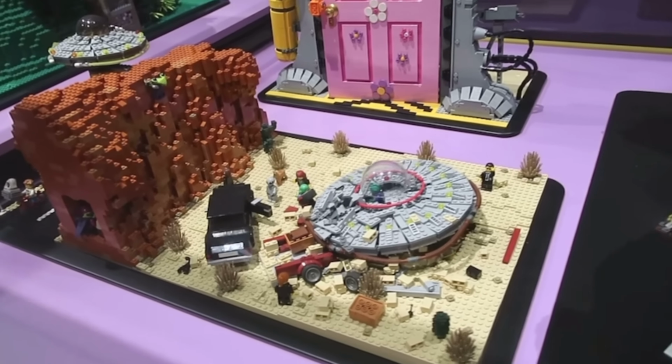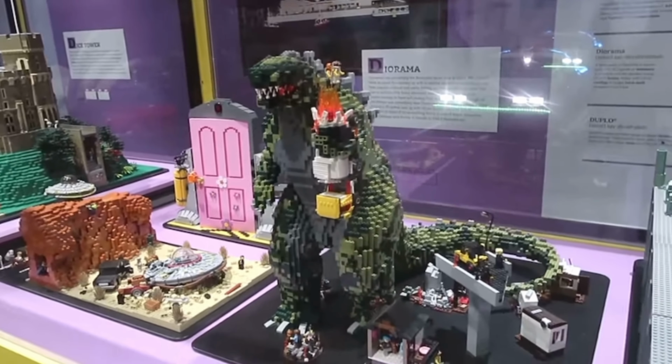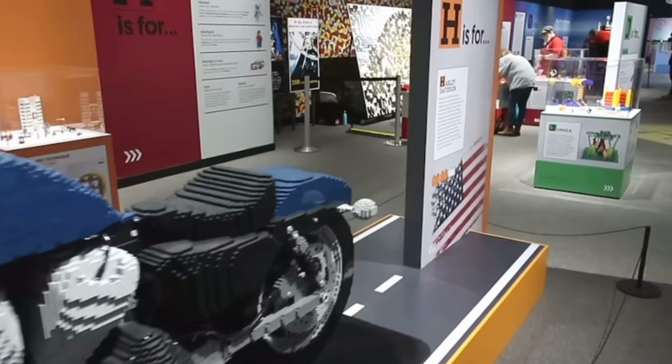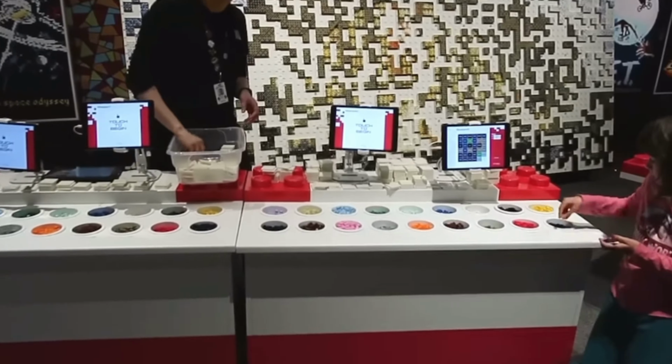For instance, with all of the hype of kids playing with Legos a lot more these days, they brought in a Lego exhibit, and it's the Brictionary because it's going through each letter of the alphabet and showing something built out of Legos. And then they have these hands-on sections like you can see right here.